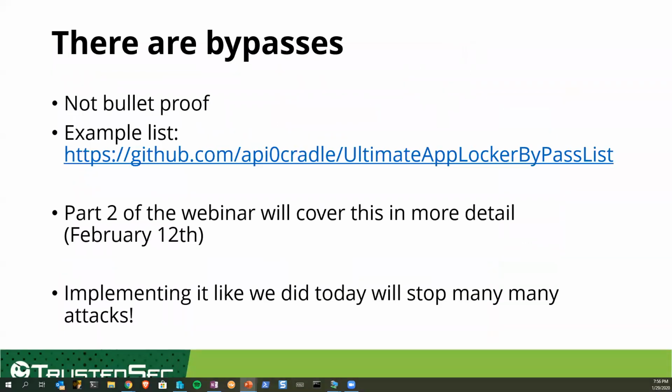But of course, it's important for me to tell you that this is not bulletproof. There are a lot of bypasses out there. But my opinion is that it's better to have something than nothing. I mean, it can really block stuff, and it can make it more difficult for attackers to actually do stuff on your boxes if you implement a basic rule set with AppLocker. I have an example list of different bypasses that you can have a look at on GitHub. Part 2 of the webinar will cover the bypasses a little more in depth, and I will also make sure to include a certificate spoofing attack just to show you how that works.